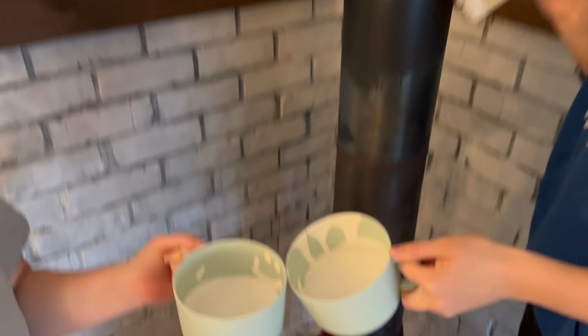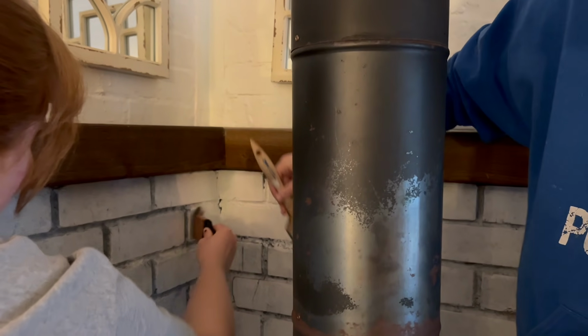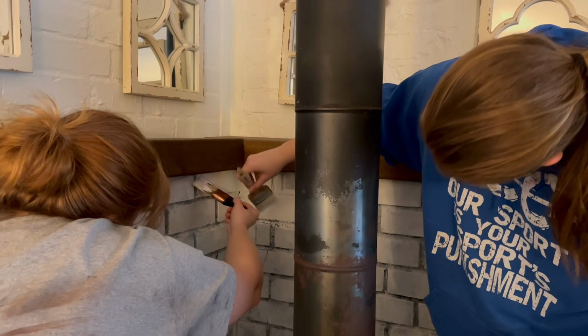The girls did a great job prepping the bricks, and then I gave them some of that alabaster paint we used on the walls to paint the bricks. I think that will brighten and warm up this corner. Careful there, we gotta keep your cup level.